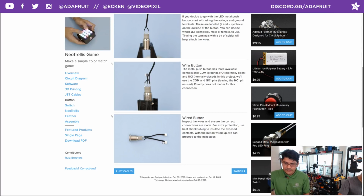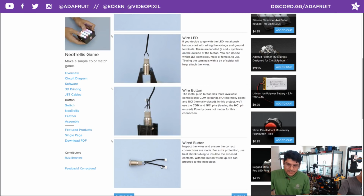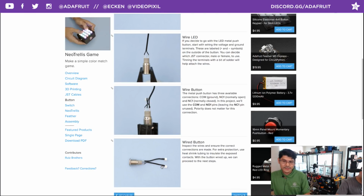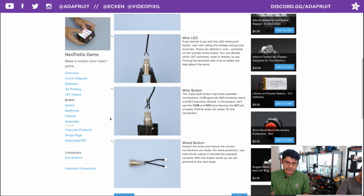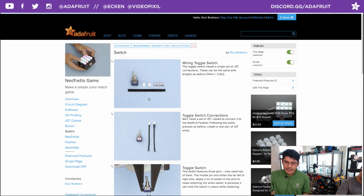So you've got two of those sets of JST connectors. These are the male connectors. And then we'll have a set of female connectors that are attached to the feather. That way you can just connect them really easily and detach them really easily. So that's the button. Same thing for the switch.